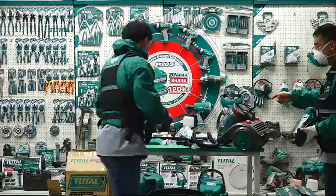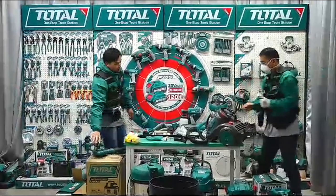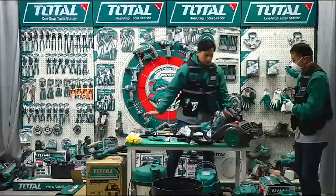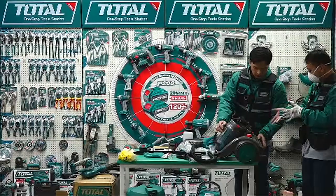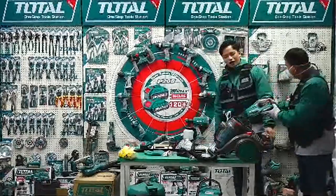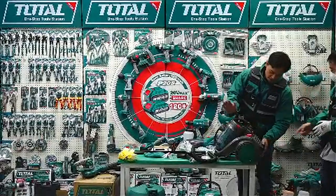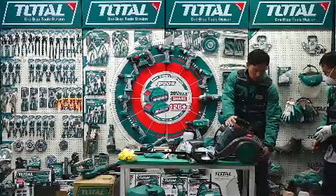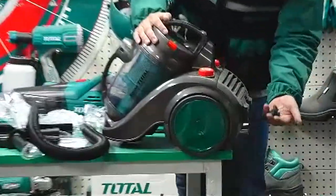Nice. Now the bigger guy comes, right? This big guy looks like a Ferrari. Does it also use the same battery? No, our battery is powerful, but for something very big we can't use it. So this one uses electricity? Yes, the electricity.